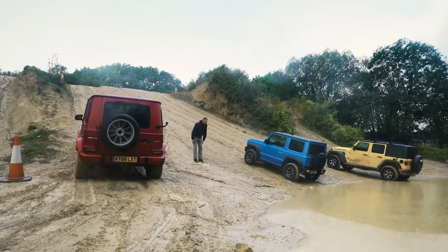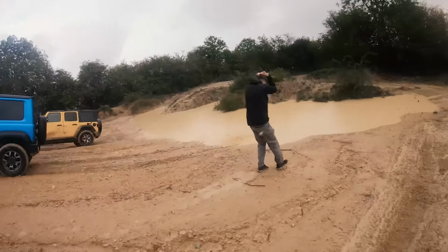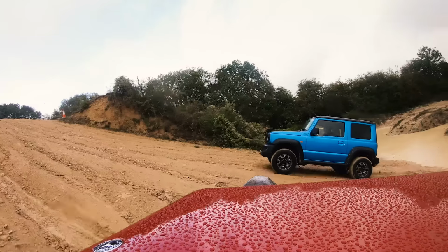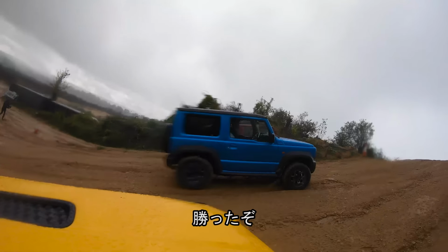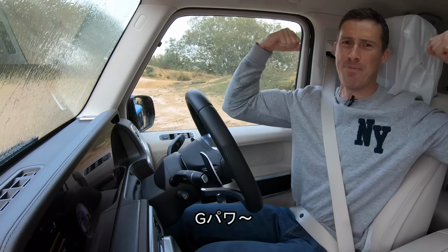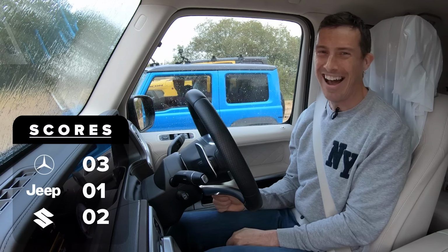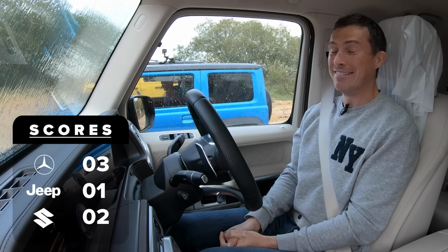3, 2, 1, go! Come on, G. Whoa! Gonna win it! G Power! Smash them! Well, that's 585 horsepower for you, right there.